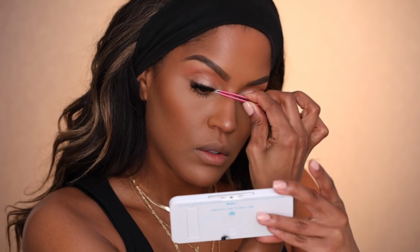Make it end. All right, these are Yes Queen lashes from Lily Lashes. Just gonna throw these on here. What would we do without lashes, honestly?